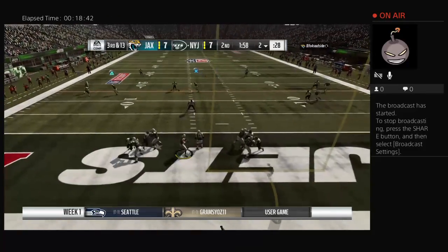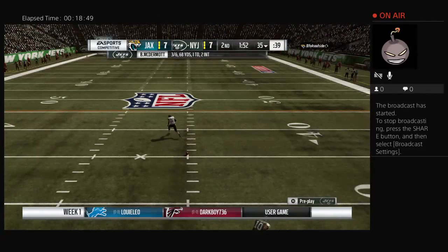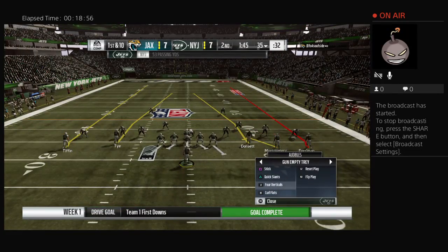Instead, they go empty backfield as they'll look to throw. He's going to look deep for Perriman. Well, this is taken in. It's complete. That one will go down as 33 yards on the 3rd down conversion. 1st down now, but the clock continues to move.